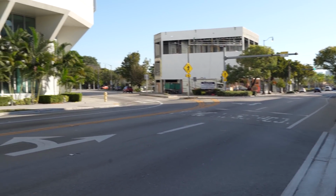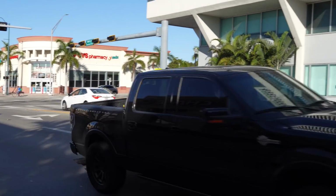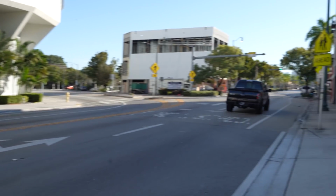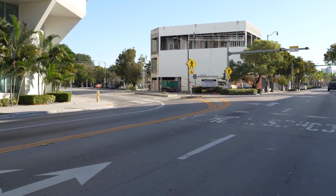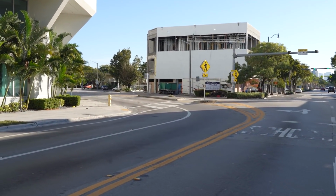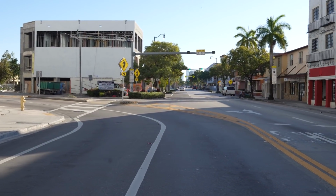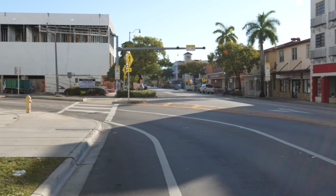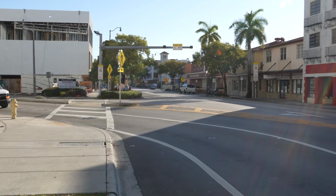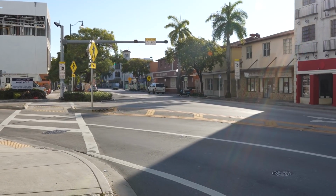From 27th Avenue here all the way to about 17th, we would consider maybe even 12th. But I am going to walk, let me cross the street, because I want you guys to get a good perspective of Calle Ocho. Now, the reason I started this far, typically as a tourist, you probably won't come all the way to 27th Avenue.